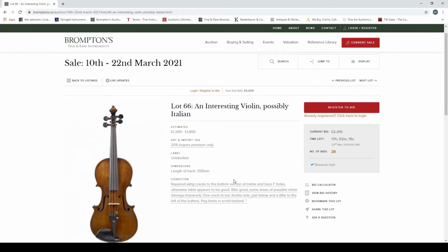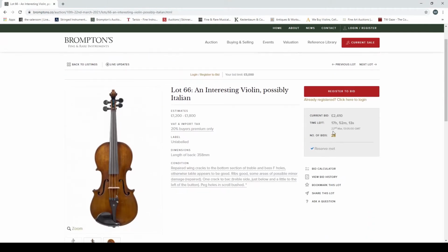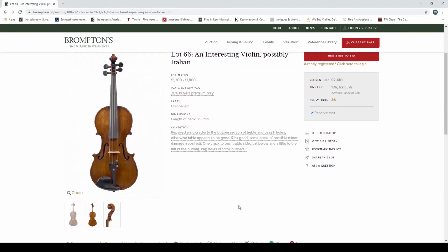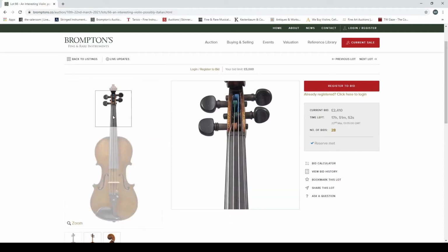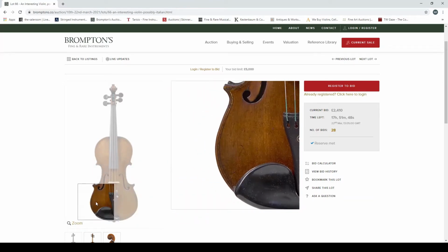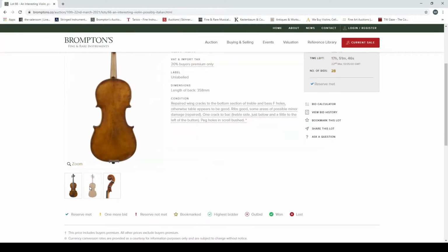An interesting violin, possibly Italian. Wow, 28 bids on that. Current bid 2,410. Unlabelled, length back 358. Repaired wind cracks to the bottom section, treble bass F holes. Otherwise, table appears to be good. Ribs good. Some areas possible minor damage, repaired. One crack to back, treble side, just below and a little to the left of the button. Peg holes in scroll bushed. So some people must see something in this because it's popular.